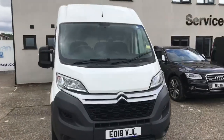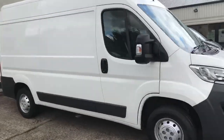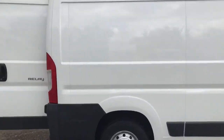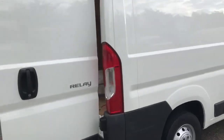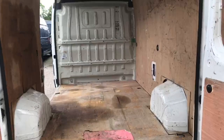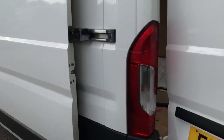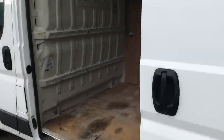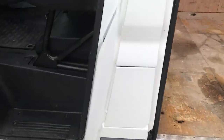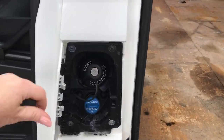I'm just going to take you on a quick tour around the van. So the van is an L2H2, it's on an 18 plate. I've got the back doors open ready for you to look inside. As you can see, it's ply lined, ready to go. Just here is where you fuel the van and put in your AdBlue.